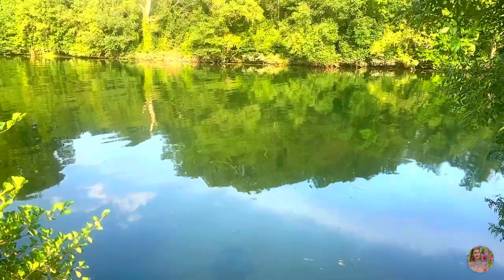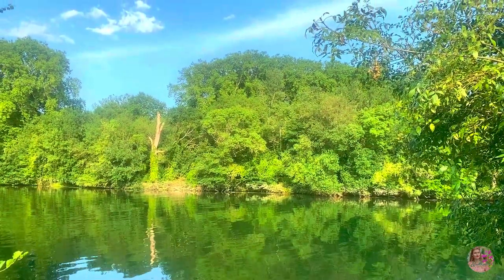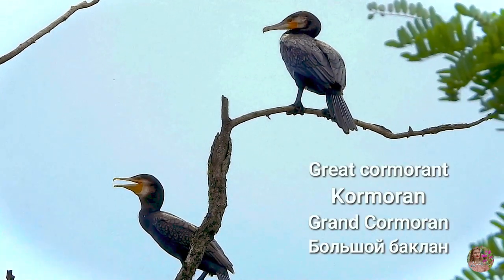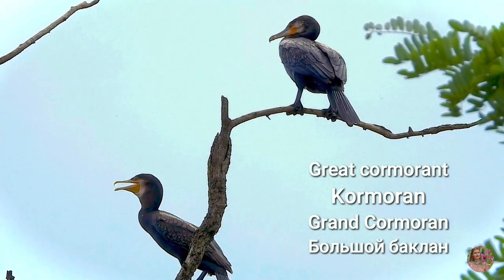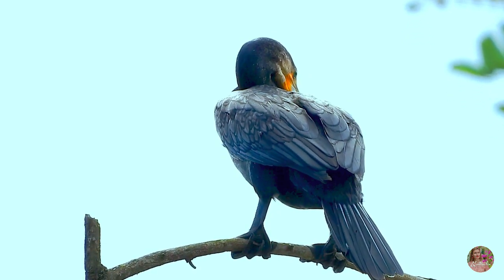Look carefully at the dead tree trunk afar. What do you see? Great cormorant is a large seabird who likes to feed in shallow waters. It is really common to find it on high trees near rivers and ponds where they like to fish.